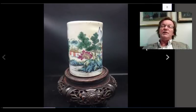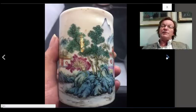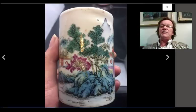And then on to this. This was the later 19th century Familial Rose export brush pot, rather, with a studio and a landscape scene, very classical, with the mountains in the background.